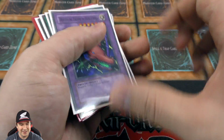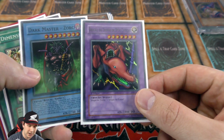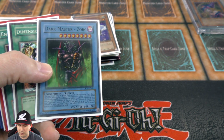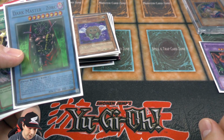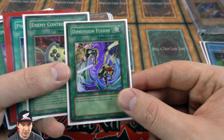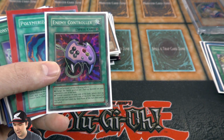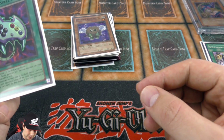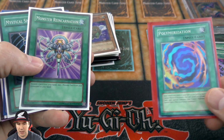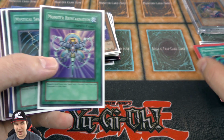So what do we have here? Another Portuguese first edition. We have Thunder Dragon here, super rare. And let's actually make a new pile here. The Dark Master Zorc, that's a DR1. I figured the DR1 cards, DB2, some of these old super rares like this, will be really nice. This is a DR2 Enemy Controller super rare. We have an LOB Polymerization. This is from like the repack, but I still think it'd be cool to have it graded.